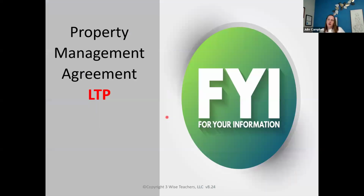We do have a sample property management agreement in Learn Test Pass. We're not looking at this. You're not going to be tested on the agency agreement like you will on the exclusive right to sell and the exclusive buyer's agency agreement. But we do have a property management agreement in Learn Test Pass if you want to look at it, or if you're going into property management, you may want to download it to peruse it later once you get that license before you get started.